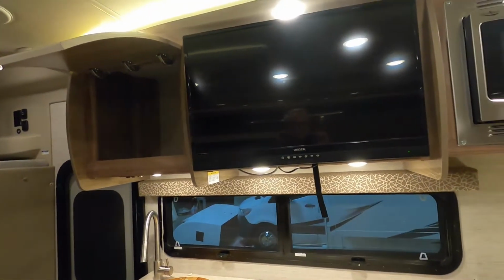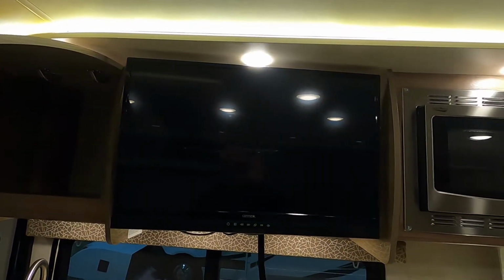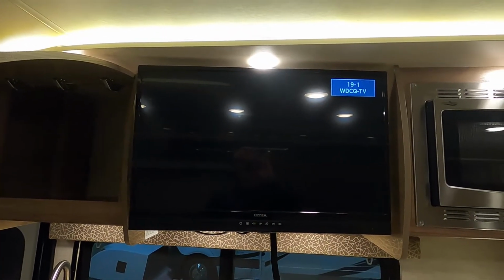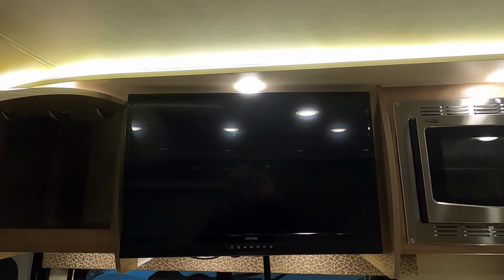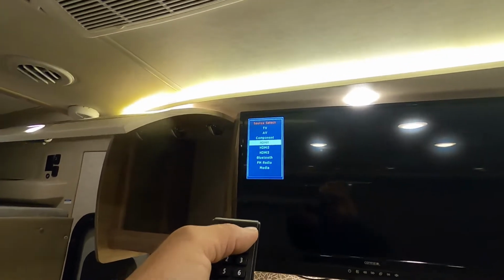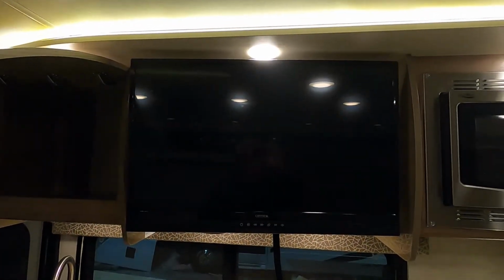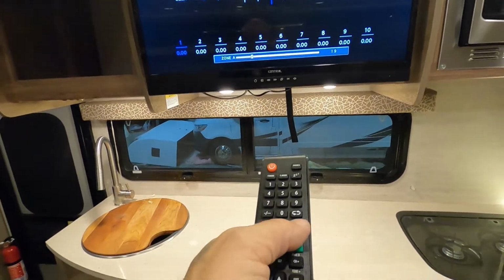I'll run over this Connex TV real quick for you. Some people call it Connex, some people call it Connex. So you're on TV mode right now. We're going to go to mode. We're going to switch from TV down to three different HDMIs you can hook up. You can pair your Bluetooth to it. And we can go FM radio. And FM radio, remote here.